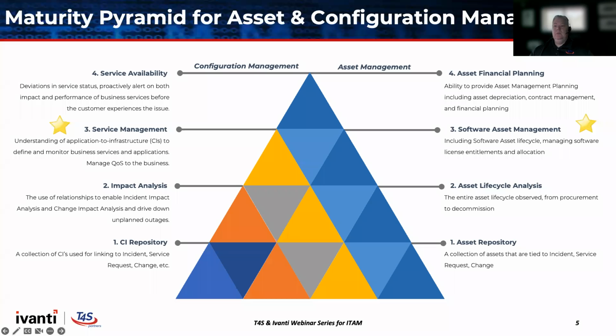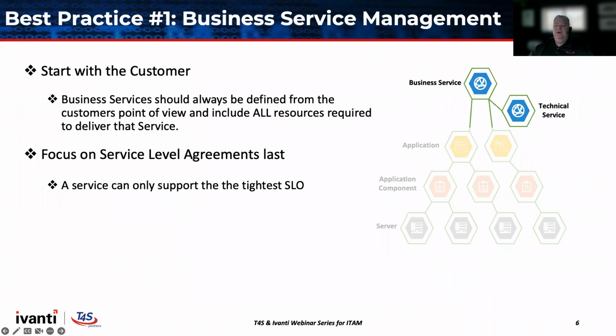All right, next slide. So our first best practice is going to be focused around business service management. The two areas we focus on here from a best practice perspective are starting with the customer, right? The importance of starting with the customer, and then, of course, I'll get into this, focusing on the service level agreements, or doing that last.